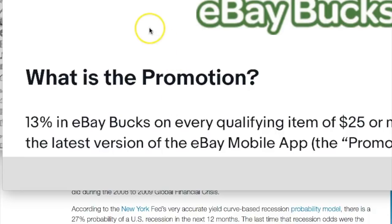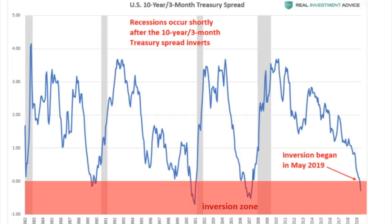The other thing I wanted to share with you is this chart that was provided to us by realinvestmentadvice.com. This is the predictive ability of an inverted yield curve going back to 1982. And I actually saw this presented on a very large channel, but you may have missed that. So I'm going to go ahead and present this really quickly.